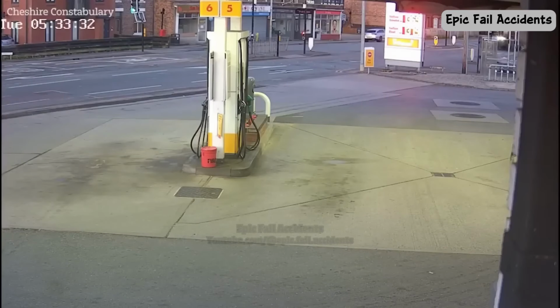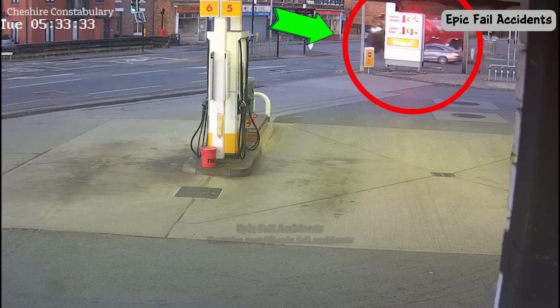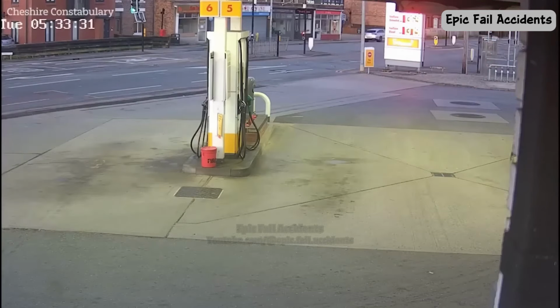A man has been convicted for causing a terrible accident in which a semi-truck left the road and crashed into a house in Cheshire, England.